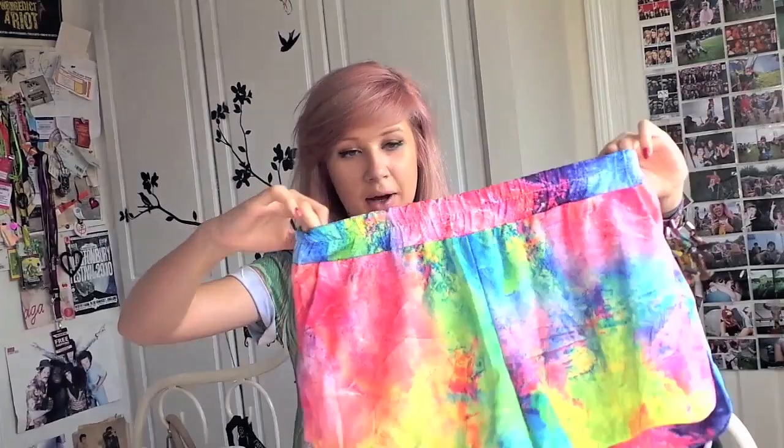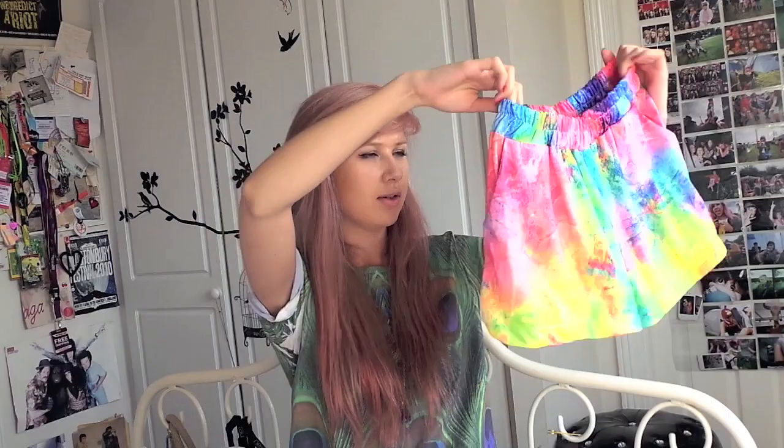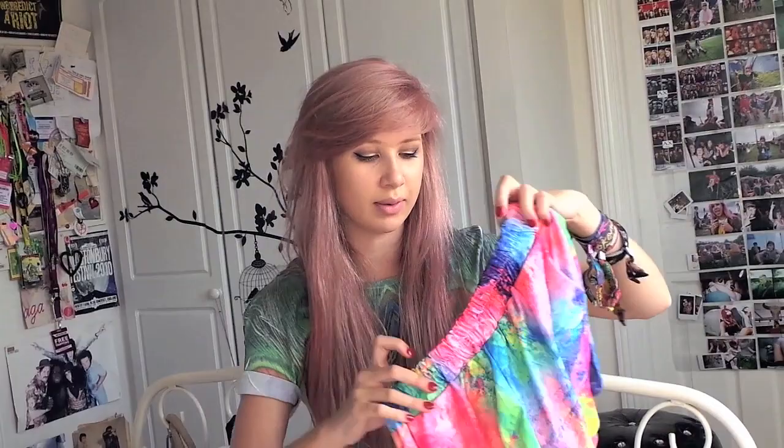A couple more rainbow items. These are both from SheInside. I took some outfit photos with these shorts today actually. By now you might have seen it already. Yeah, they've got pockets on the front, which I didn't find until literally just now. So yeah, I think they're cool anyway. They're kind of grungy tie-dye rather than a smooth lines one. These retail for $22.30.